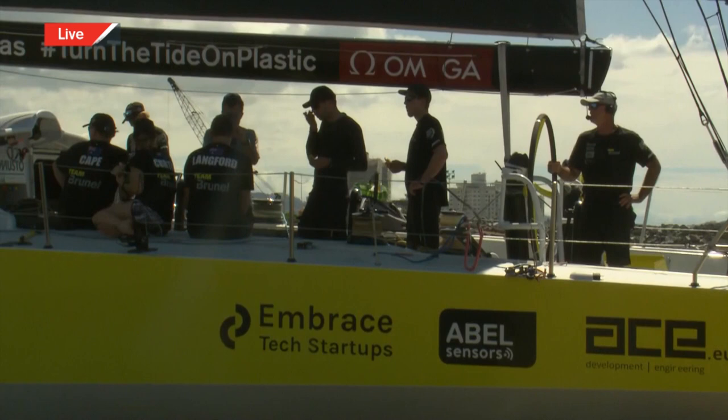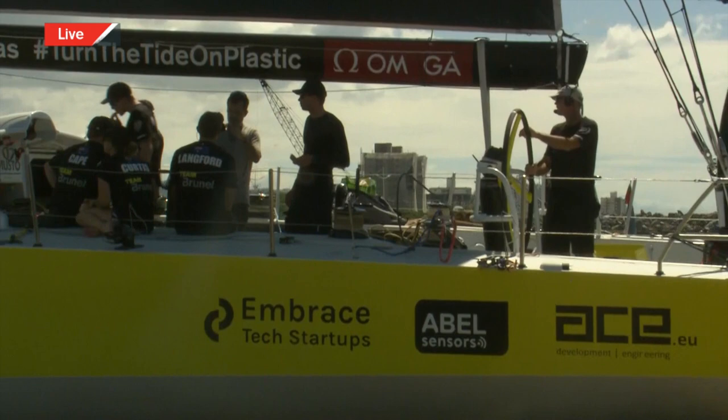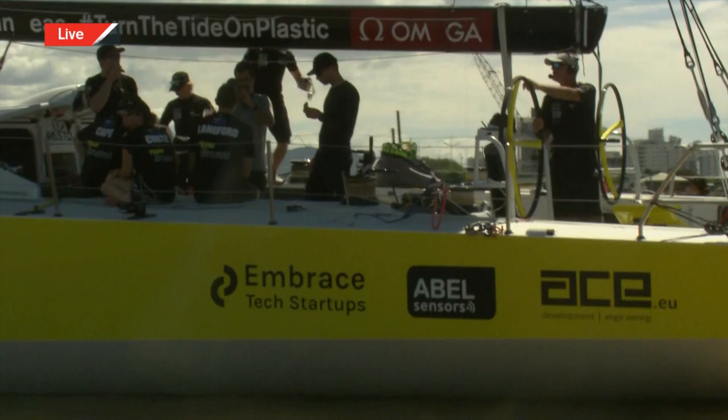Happy chappies, and also a very speedy boat as well. Do you think the other competitors should be worried about you now? Team Brunel, they found their form. You guys are here.